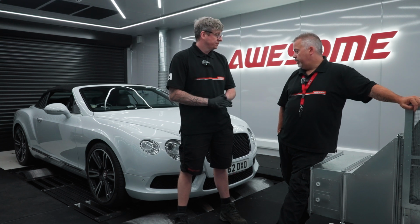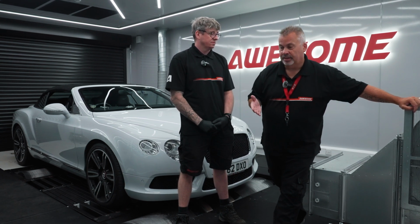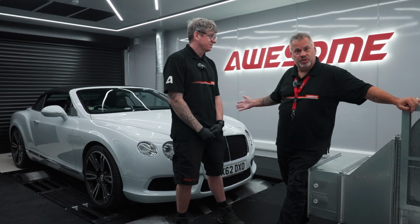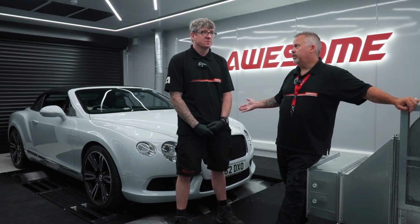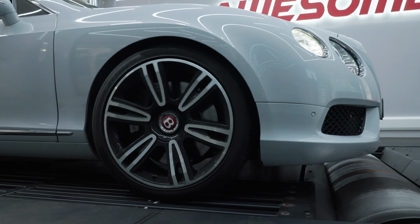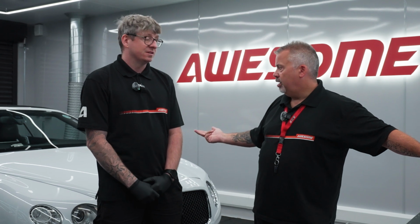So really, we got this car for two reasons. We use it as a demonstrator. Once we've got the tuning done, we're going to lower the car, put some wheels on it, potentially do an exhaust. Essentially, do everything we can. But it's also on our hire car fleet.